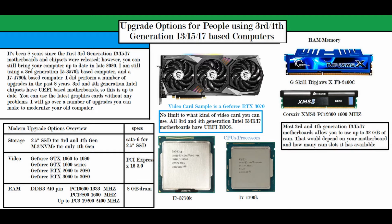And as for RAM, they use DDR3 240 pin DRAM modules, so they will support up to PC3-10600, that's 1333 megahertz, PC3-12800, that's 1600 megahertz, and you can get up to PC3-19200, that's 2400 megahertz or 2.4 gigahertz.